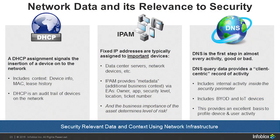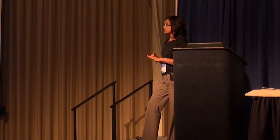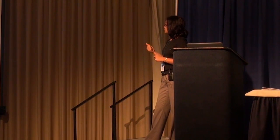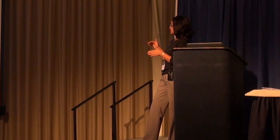IPAM, or IP address management. Typically, high-value assets in your network are assigned static or fixed IPs. And if you see that a malicious communication is happening from one of those high-value assets that have a static IP, you know that that's a higher priority, and you need to clean that device up first, right? So for prioritizing threats, IPAM is very useful because it'll tell you if it's a high-value asset, and if it's infected, you need to go and clean that up. And as I mentioned earlier, any query, bad or good, right? Any communication happens through DNS first.